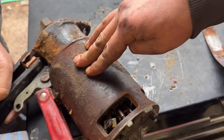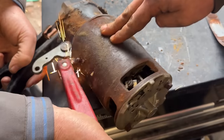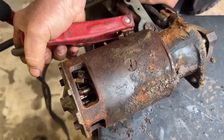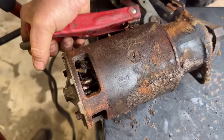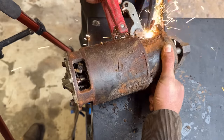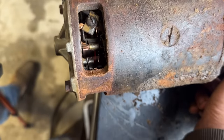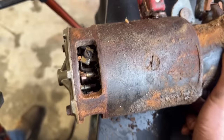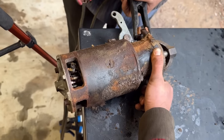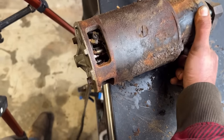Hear it? Really wanting to go now. Man, it's really speeding up. Jeez. Woo! Sometimes they have to learn that they're starters again. They've been setting for 40 years.